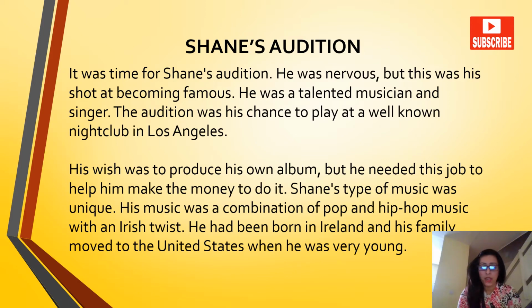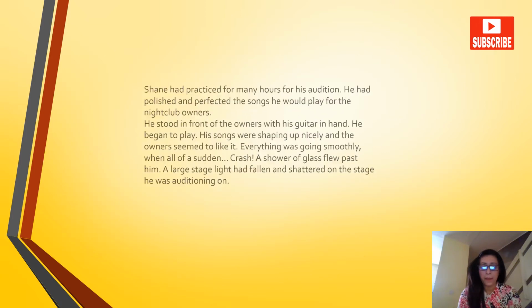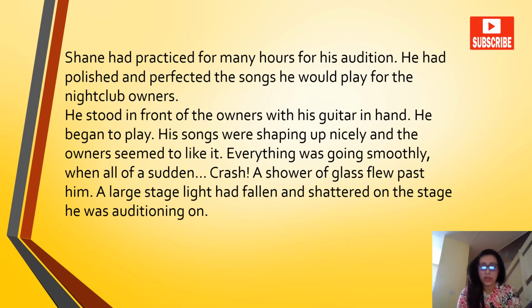do it. Shane's type of music was unique. His music was a combination of pop and hip-hop music with an Irish twist. He had been born in Ireland and his family moved to the United States when he was very young. Shane had practiced for many hours for his audition. He had polished and perfected the songs he would play for the nightclub owners.